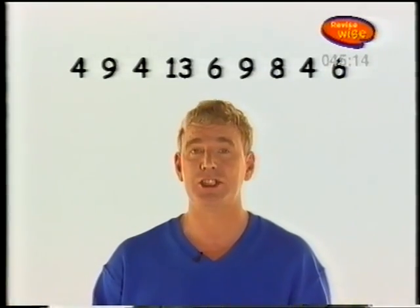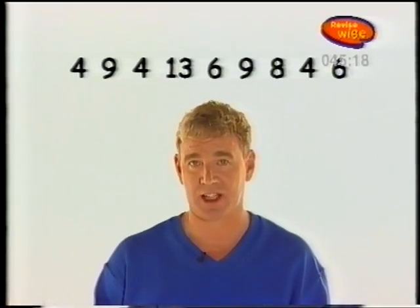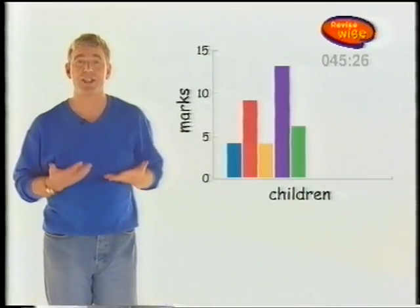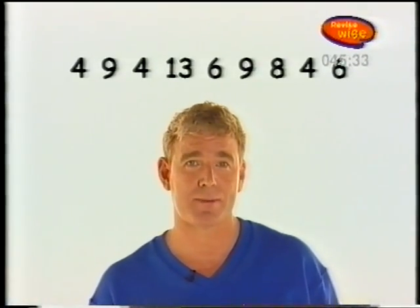Now, here's a table of test scores for a group of 9 children. That list of numbers is difficult to make much sense of at a glance. You could use them to plot a graph. That's right. And this is the graph we'd get, which gives us a picture of the different marks people got. But there's more information we can get out of the numbers themselves.